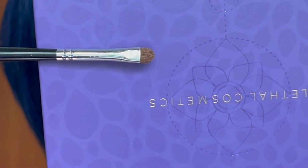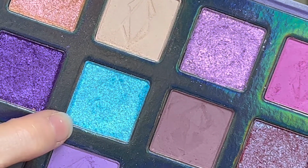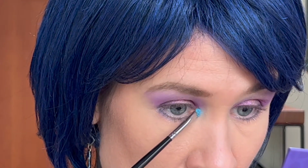Now taking on a Morphe 213, sort of a little baby flat brush. Going to take this shade. I think it's called Aurora. And I'm going to put that in my inner corner as sort of like a statement, if you will. Oh yeah. Okay, I like that.